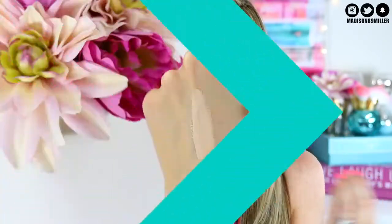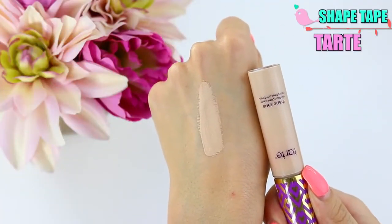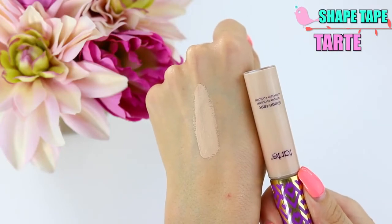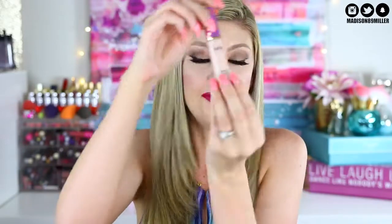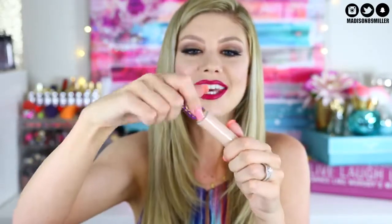And this is just an amazing formula. It's so full coverage, but lightweight, blends out beautifully, doesn't sink into any fine lines, and it doesn't accentuate any pores either. It just is perfect. Like, I've been obsessed with this. So this is what the applicator looks like.